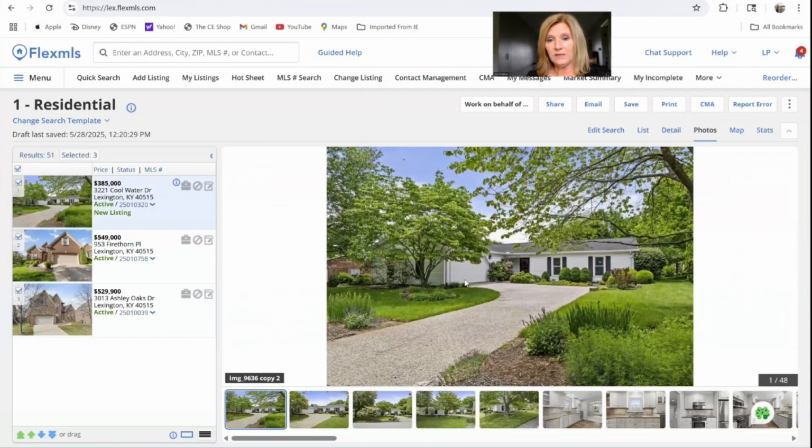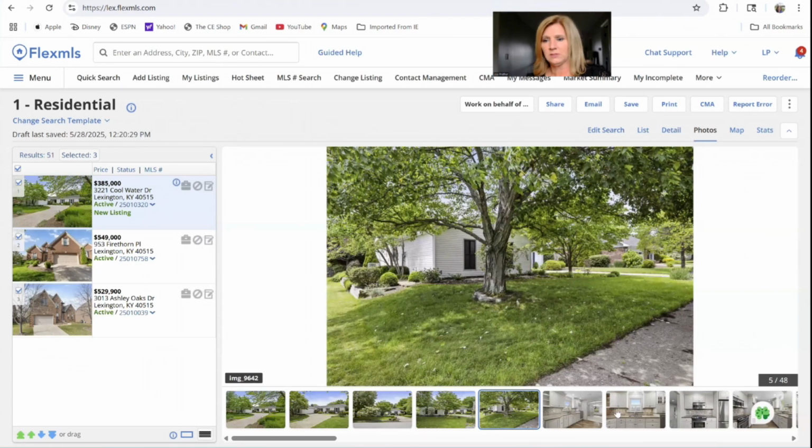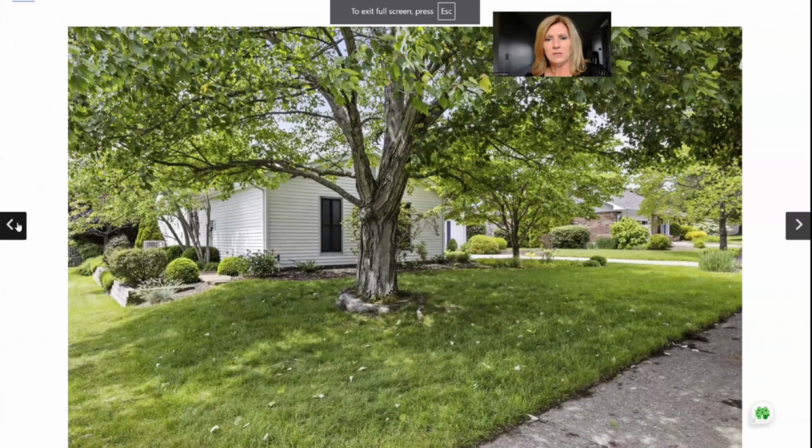Now that we've seen what the inside looks like, I wanted to show you a few pictures because it was raining when we were there. I just wanted to show you a few of the outdoor pictures because it's so well landscaped here. It's just a stunning property. Let's get it open here so you can take a look. So many plants and trees. This home has been very well taken care of.